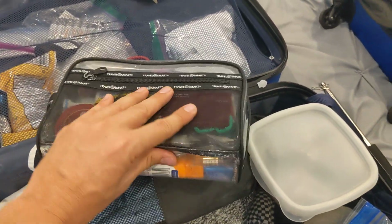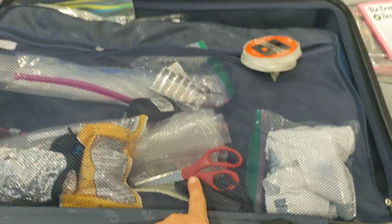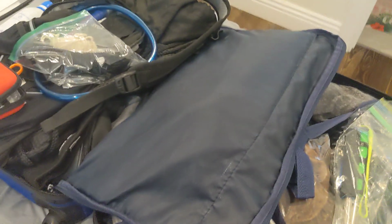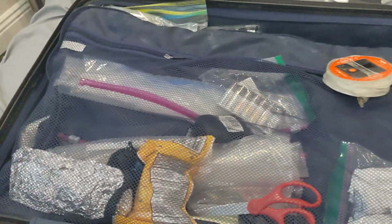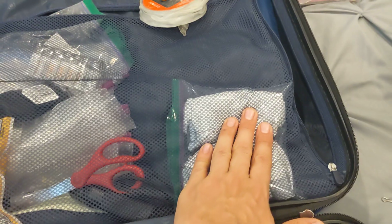I got a little Swiss Army thing here. So yeah, pack that out with the stuff you need. Got scissors here in the checked-in bag so I can cut the flash tattoos. I think that's going to be really fun. What is this? Oh, garbage bags. I forgot what that is.